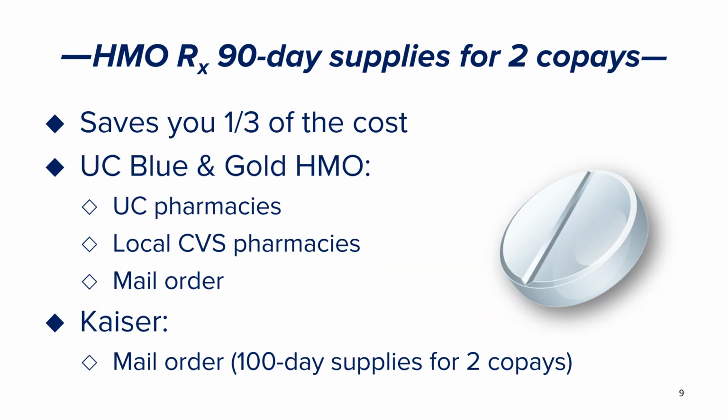Now, there's a way to get 90-day supplies of your maintenance medications for 2 copayments instead of 3. That saves you a third. Through HealthNet, the UC Blue and Gold HMO, you need to go through UC pharmacies like the UC Davis Pharmacy on Covell in Davis, or the UC Davis pharmacies at the UC Davis Medical Center in Sacramento.